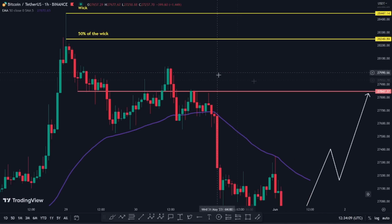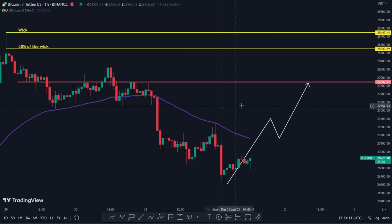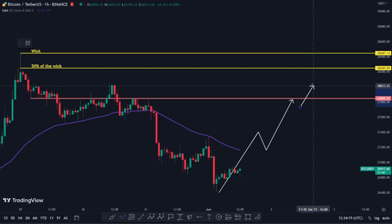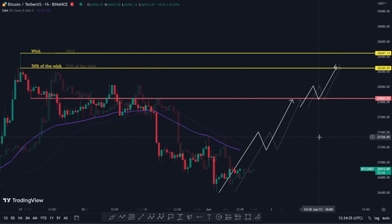Let me remove this. Then eventually, if we can flip this zone from resistance into support, then we would expect a retest of support, and then that's the 50% of the week getting filled.